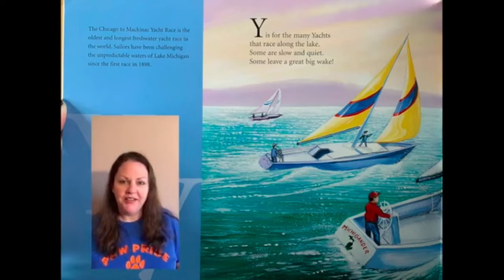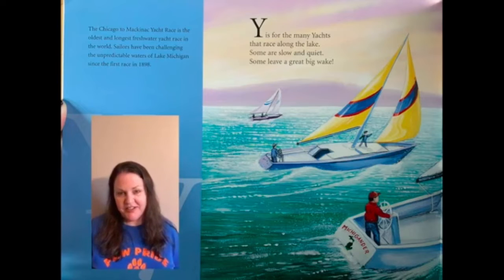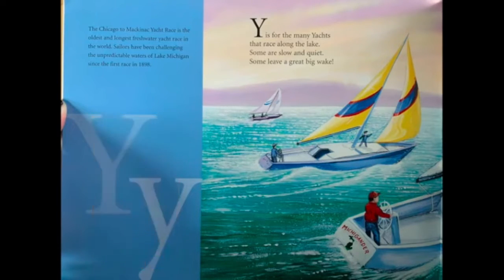Y is for the many yachts that race along the lake. Some are slow and quiet, some leave a great big wake. The Chicago to Mackinac Yacht Race is the oldest and longest freshwater yacht race in the world. Sailors have been challenging the unpredictable waters of Lake Michigan since the first race in 1898.